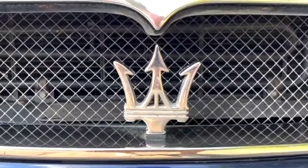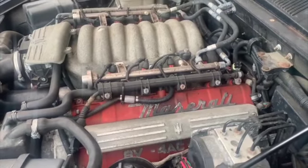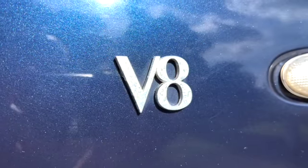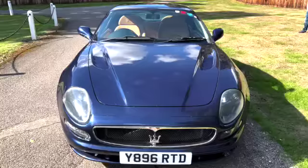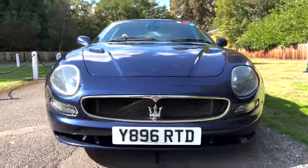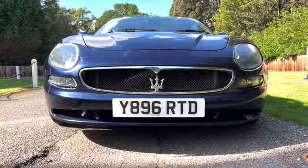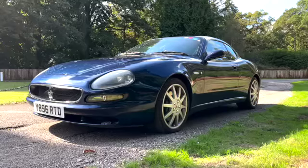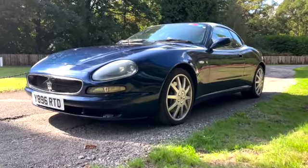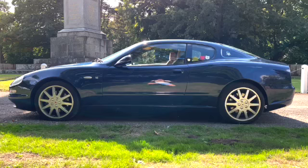So this car has a 3.2 litre twin turbocharged V8, which, according to Maserati, who at the time of launch were owned by Ferrari, produced 365 brake horsepower. Now that sounds reasonable when you consider that the Ferrari 360 came out shortly after this car, and that produced 395 brake horsepower. And obviously this was almost half the price of that. But more on that later when I take it out.